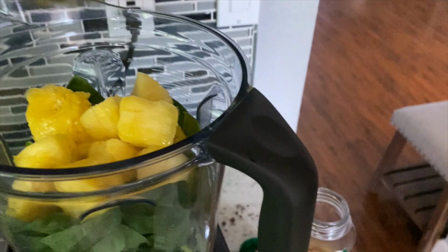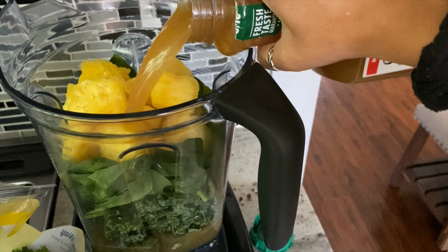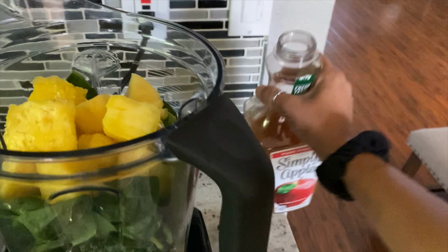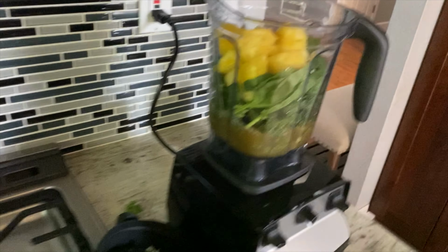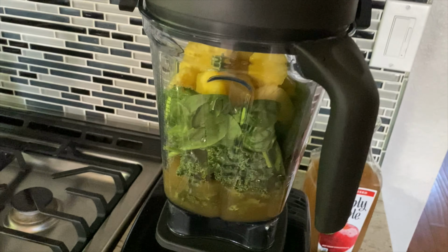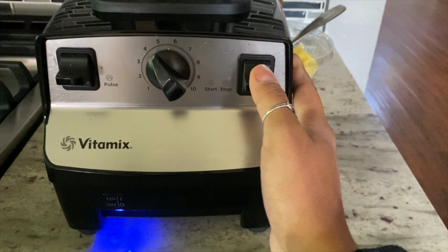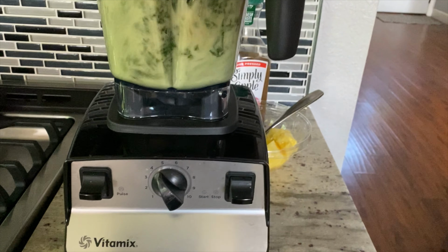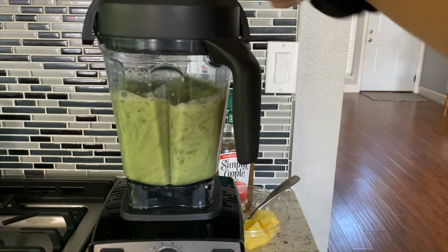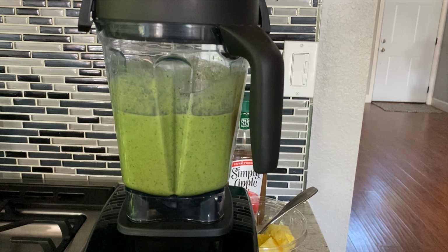I don't really know what kale tastes like. We're just going to throw that in. And you know what? Let's just do a little more juice to make sure that we've got enough blend. Great. Let's move these things aside. Put this top on here. Let's roll. That should do the trick.